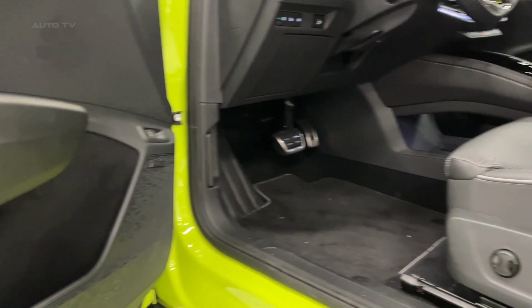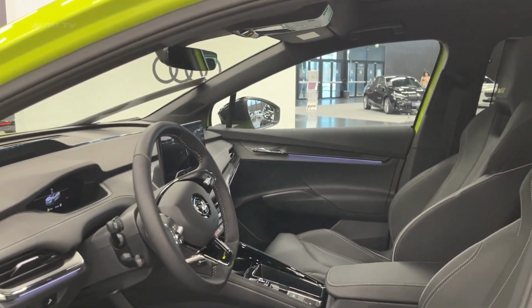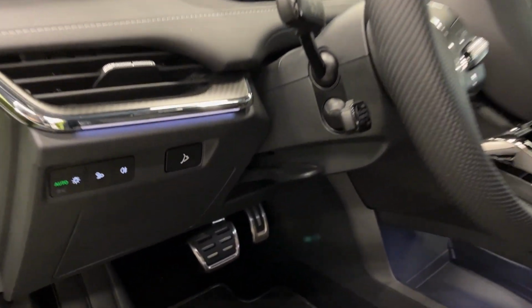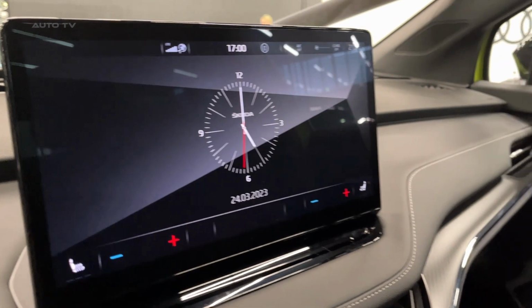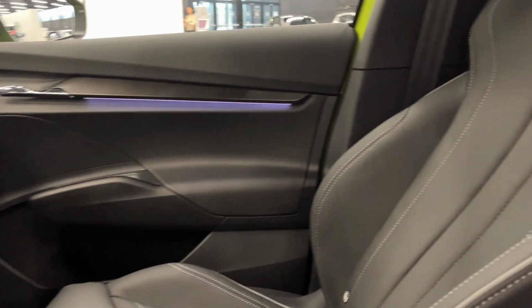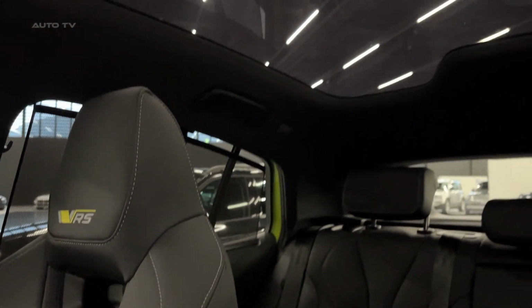Inside, the cabin exudes a sense of luxury and technology. The materials used are of high quality, with Alcantara and leather upholstery as standard options. The dashboard features a 13-inch infotainment touchscreen, which is both responsive and intuitive. The car also comes equipped with Skoda's latest MIB3 infotainment system, featuring Apple CarPlay, Android Auto, and a premium audio system. Safety is a key focus for Skoda, and this model is no exception.